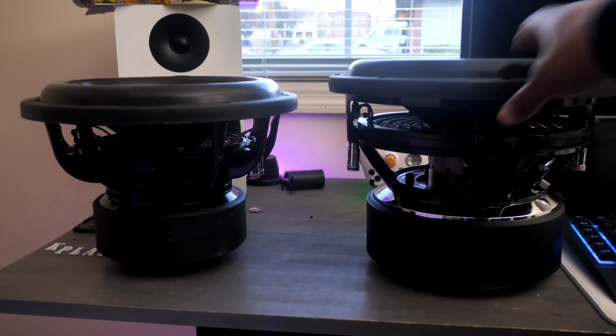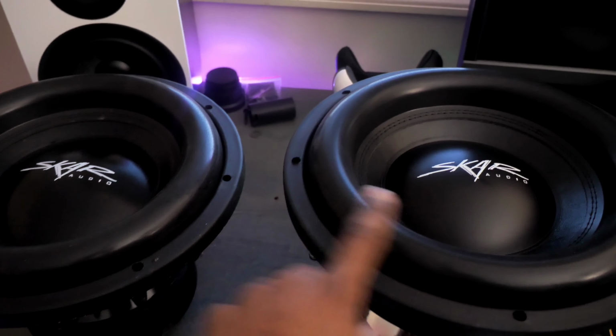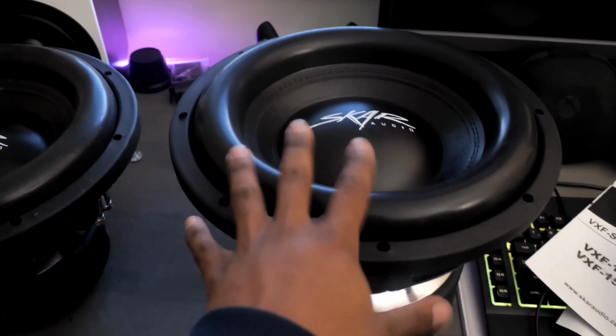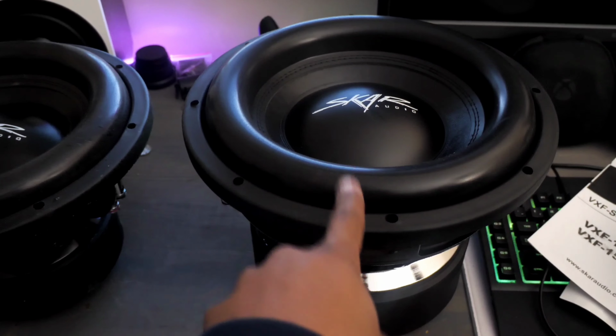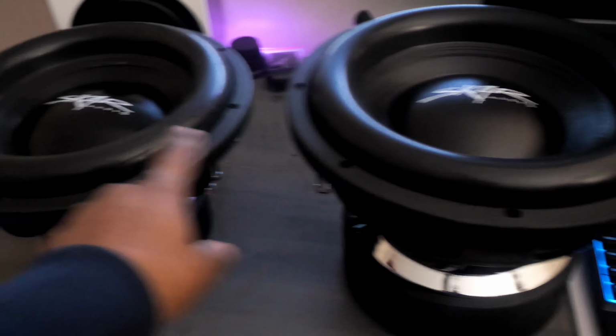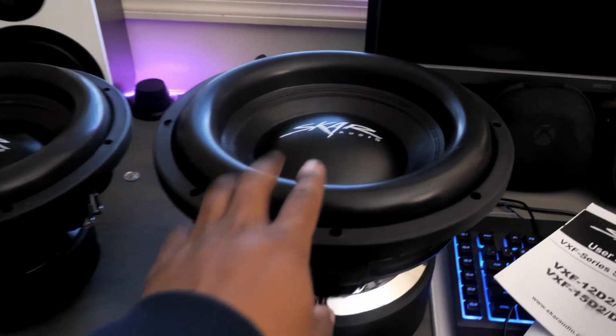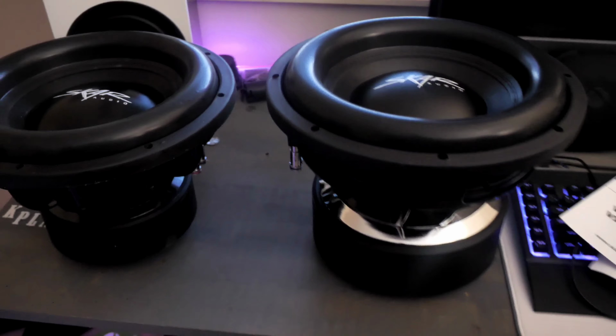But man, just look at the sheer... Let me pick you up, guys. You guys can see the deepness of this cone. It has a lot more X-Max, which means excursion. It has a lot more excursion X-Max on this one versus this one, so I can get a little more SPL out of it and a little more frequency out of this one. I cannot wait.